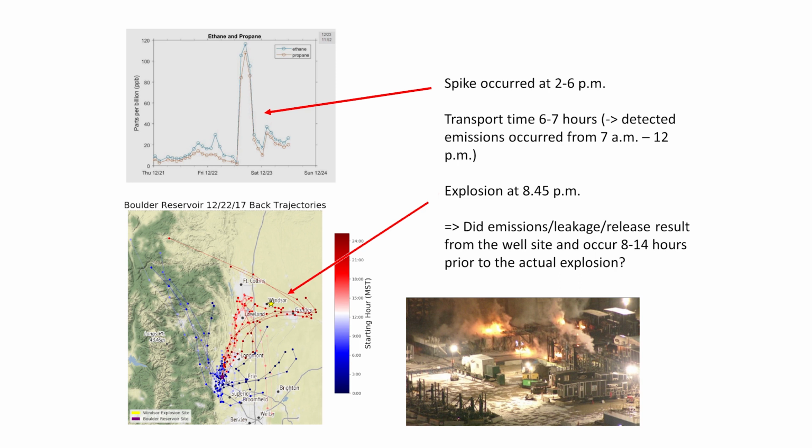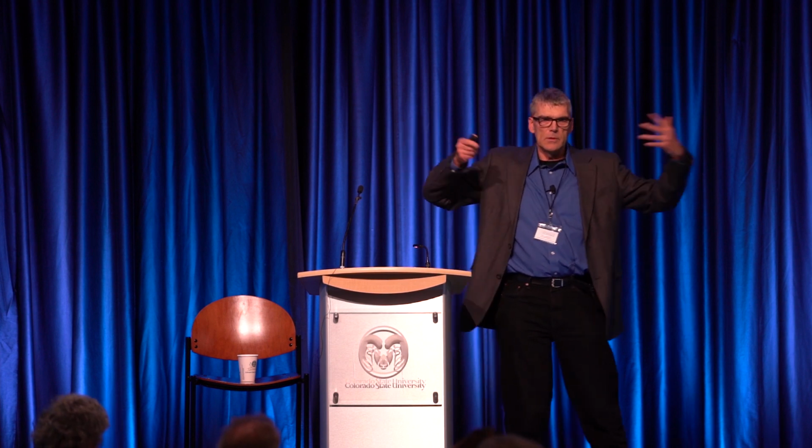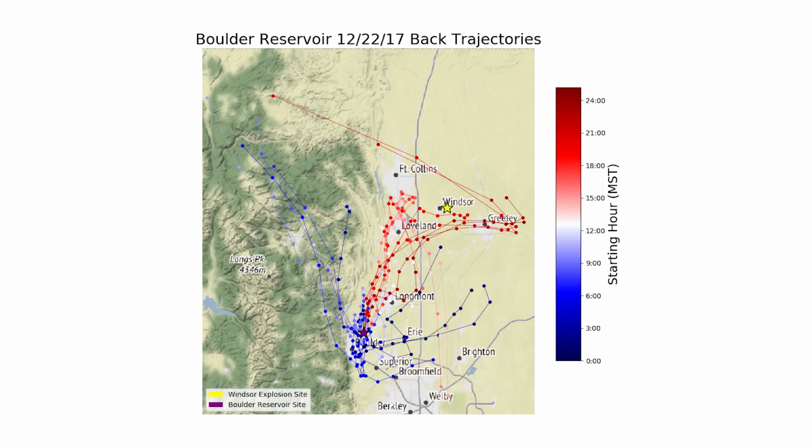The other question, of course, is if we saw 120 parts per billion of ethane here, and parts per billion of benzene, what were the concentrations on this path? Air, as it travels across the landscape, mixes and dilutes. It never really concentrates, it always dilutes. So we don't know, because there's no other site here where any of this monitoring is conducted, but it certainly was more, the concentrations were higher, and it's really uncertain what levels may have been along this trajectory path.